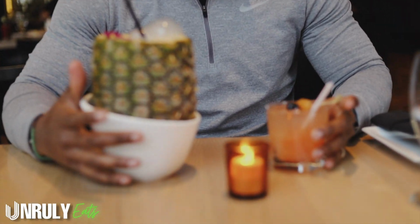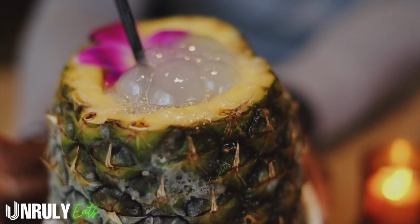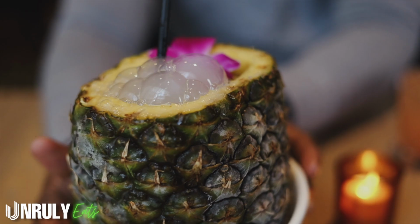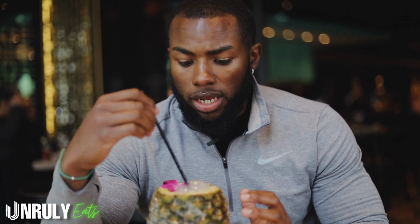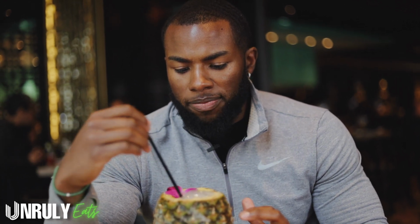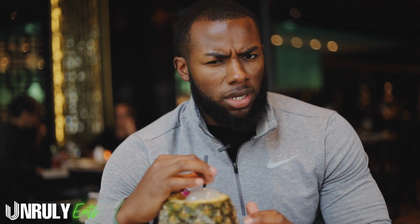This is the two drinks. So we got the pineapple Mai Tai and we got a peach Mai Tai. So this is the pineapple Mai Tai. As you can see, it comes in a frozen pineapple with an orchid in it, and it has dry ice at the bottom, clearly, because you see the smoke coming out like that. I believe this is the one with Captain Morgan. Right.